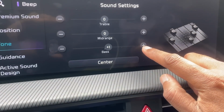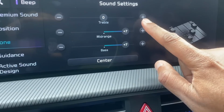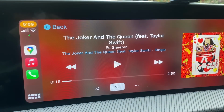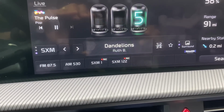The vocals were muffled. I had to pump up the bass, treble, and other settings to get it to deliver a sound that was remotely close to what I would expect out of a premium system. Music from Apple CarPlay sounded the worst, with FM radio doing a little better, and satellite radio doing even better.